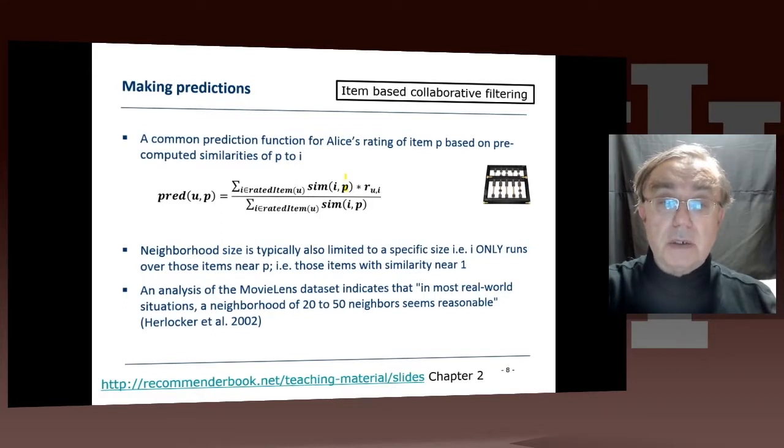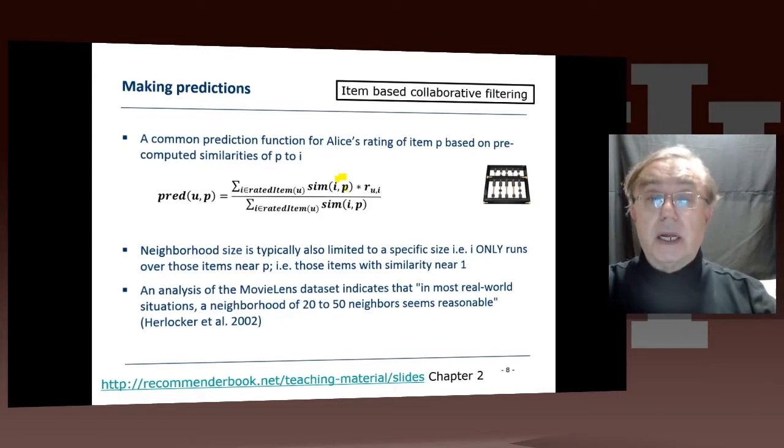And we're going to look at the items which Alice has rated, so I runs over items 1 to 4. We have the rating of U, who is Alice, for items 1 through 4. I runs over 1 through 4 in this simple example, or generally it runs over all items that Alice has ranked. We weight with the similarity and divide by the sum of the similarities. And of course, we only sum over those items which we know have a high similarity.